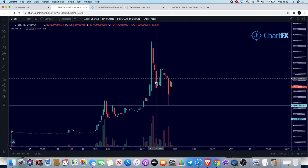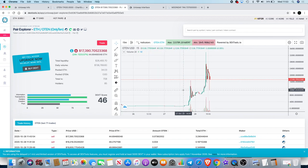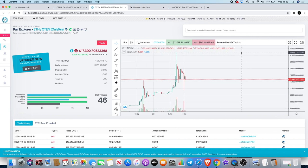Crazy. All right, we've seen a bit of a pullback. Obviously, a lot of people are still excited about this token, and they are buying dips. I'll show you on the Dex Tools chart, because that's where I put the original chart. Of course, we were down here at the time of recording, and you saw the takeoff. So congratulations if you did get in on that. OTEN has mooned officially. Could go a lot further.